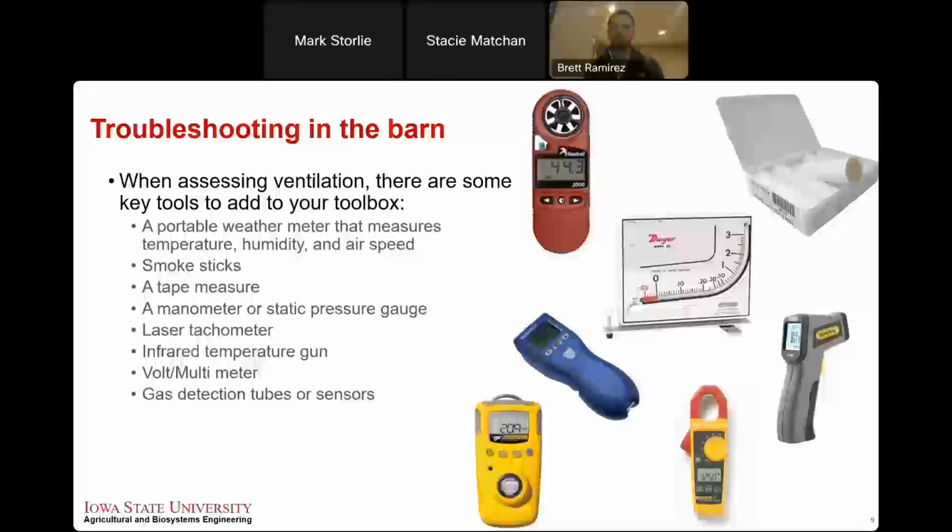The smoke sticks are also great for visualizing that drop or for identifying any leaks or drafts. The smoke's going to move with the air, so it's very helpful for visualizing airflow. Tape measure for measuring inlets, a manometer or static pressure gauge if that's possible. Laser tachometer is good for checking fan speeds. If you happen to know what the variable speed percentage is and what the corresponding RPMs are, the laser tachometer is a good way to verify that.